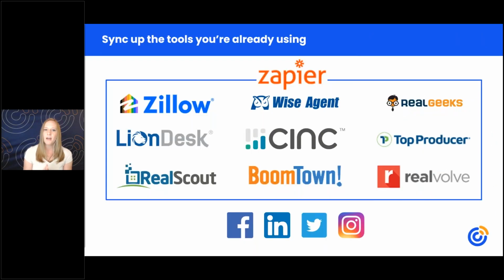Now, the first part of automating some of this is to really just sync up with the tools that you're already using. We have integrations with all of these tools we see on the screen and so much more. Zillow, I know that's important to so many of you. Top Producer, Boomtown, and then we've got Facebook, Instagram, LinkedIn, and Twitter that you can sync up with as well. You'll find all of them and simply sync to them or set up the integration right from within your account. There'll be an integrations tab right at the top. Once you're collecting those leads or those email addresses and syncing with the integrations you're already using, that's when you're ready to start using email automation to nurture those people.